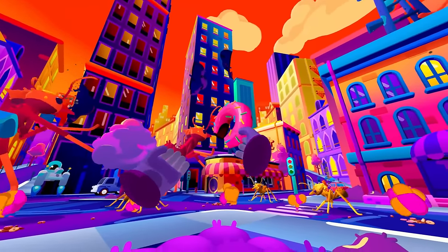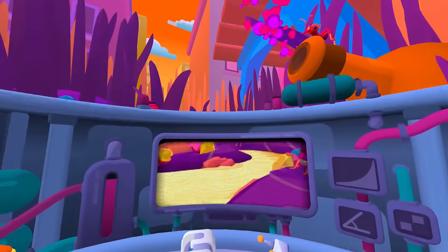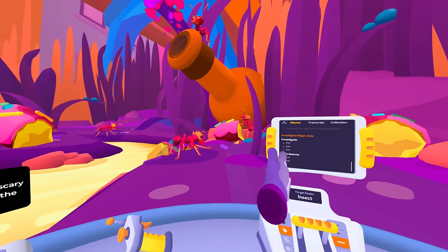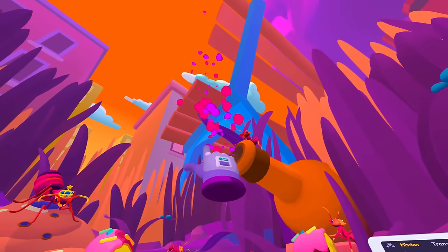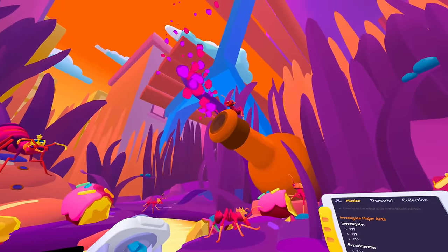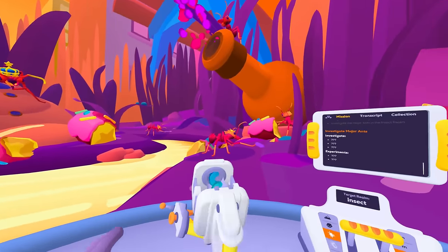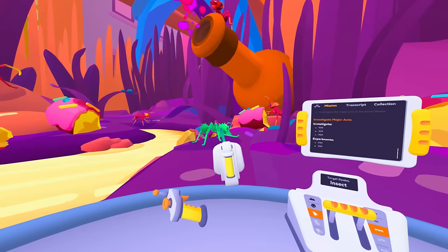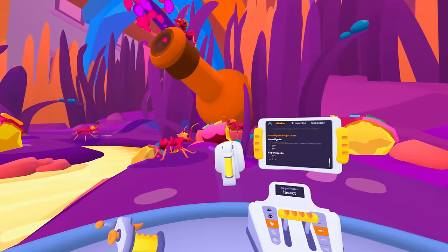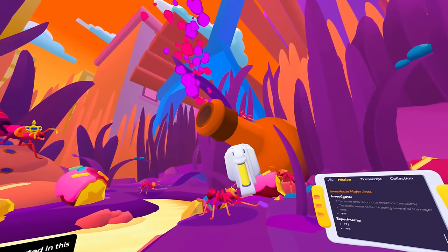They seem to be particularly interested in donuts, but let's go see. Major ants respond to threats to the colony. Other ants can create a burst of alarm pheromones that says, there's something scary here. And the majors will come deal with the problem. Okay, so we've got a different situation. All the little tiny ants are gone, so let's scan these boys. Major ant mandibles are strong enough to even take on large enemies.